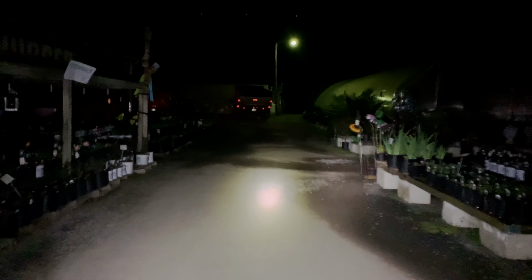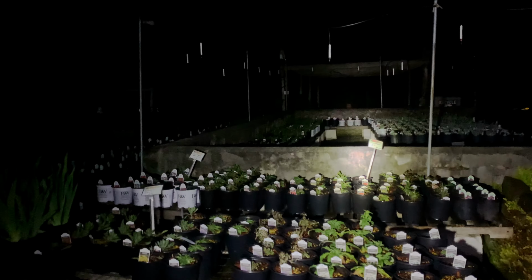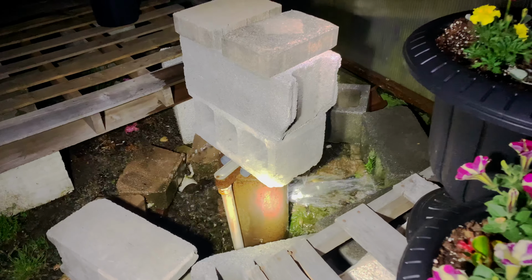I'm trying to just capture this for people because nobody has ever seen this at night except, you know, Mr. Stuver. So we're just out here kind of showing off the plants while we're also looking for wildlife, especially frogs and toads. Well, it doesn't run dry here.